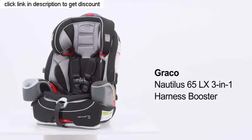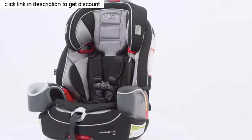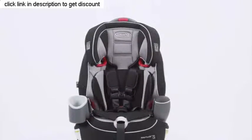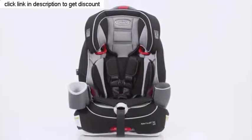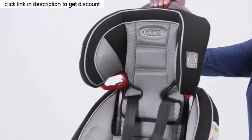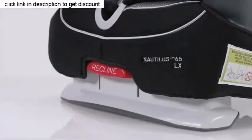Graco Nautilus 65 LX 3-in-1 Harness Booster will grow with your child from toddler to youth. It starts as a harness booster for children who weigh between 22 to 65 pounds. It has a 5-position headrest and 3-position recline to help keep your child comfortable.